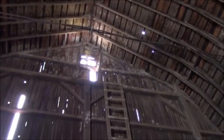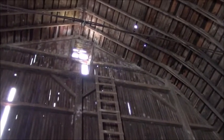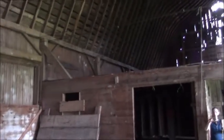Look how tall that is up there. That's gotta be a good 35, 40 feet. Imagine this whole thing filled with hay and how hot it would be.